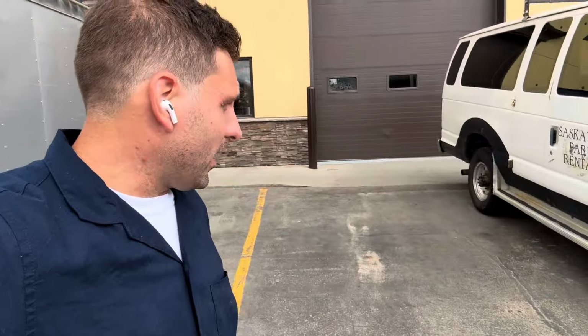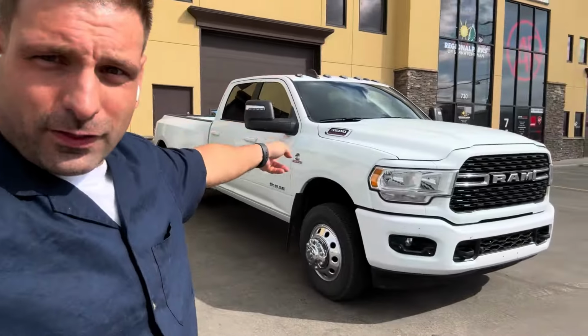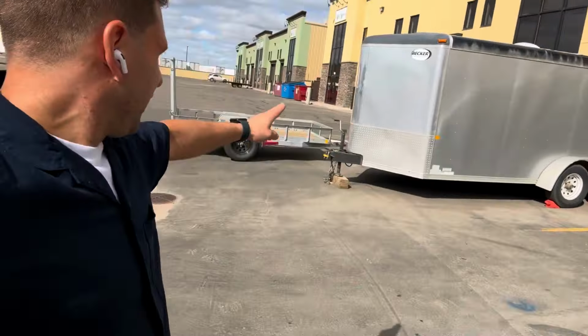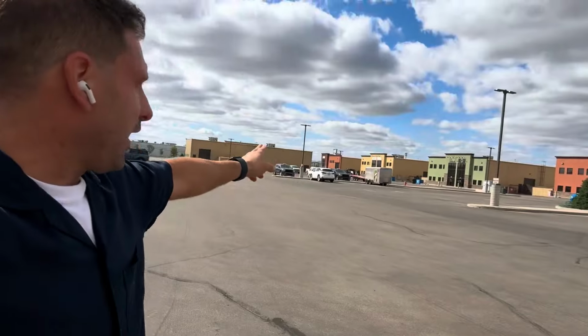Hey, we got one of our vehicles back. The white van was about $2,000 worth of work to get the back diff redone. There was a bearing slip. They had to redo the diff. So right now we've got this van, this trailer, this one, and that trailer over there. And we're still waiting on the box truck. That one's supposed to be about $6,000. Yikes. But I love that box truck.